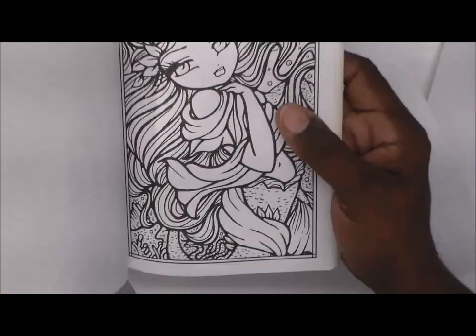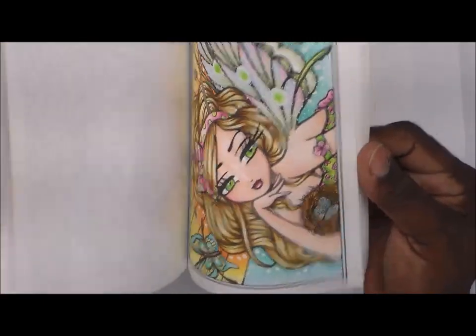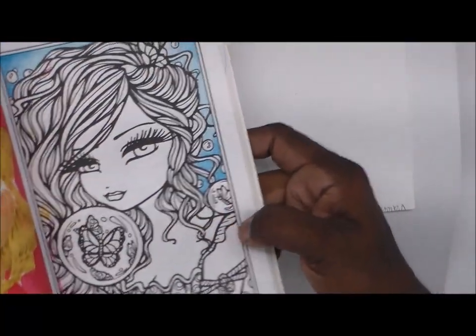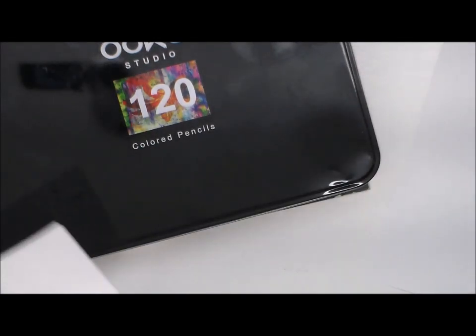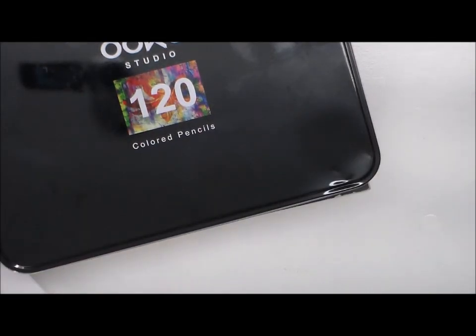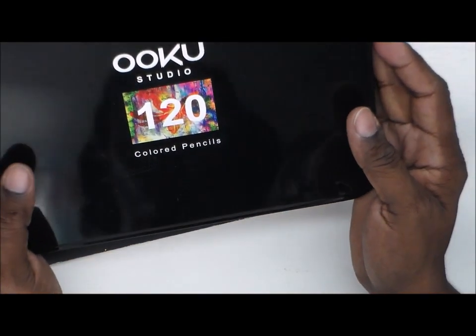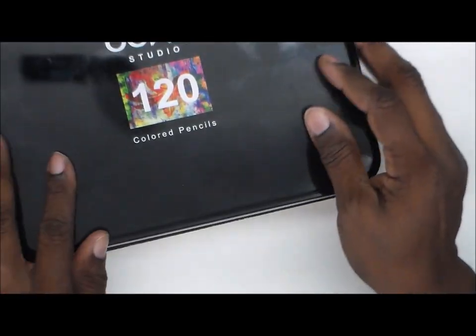I know they work at least good, and I mean, if I have the Hannah Carlson book, this book, you can compare the papers. It's not real toothy, but it does work in it to my liking. It blends well in that too. So guys, that is my little short review on these OOKU Studio 120 oil soft core pencils, 120.